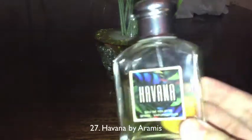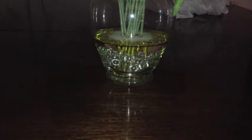Scent number 27 is going to be Havana by Aramis. I really like this. I think this is very underrated as a tobacco scent. It's got a little bit of tobacco, just a lot of Havana in there though. It's a classic. All Aramis scents are. This one is no different. Check out Havana if you get a chance.